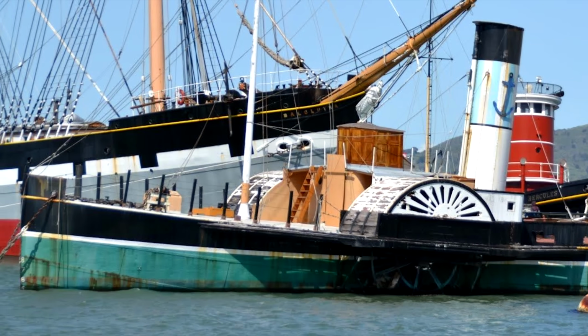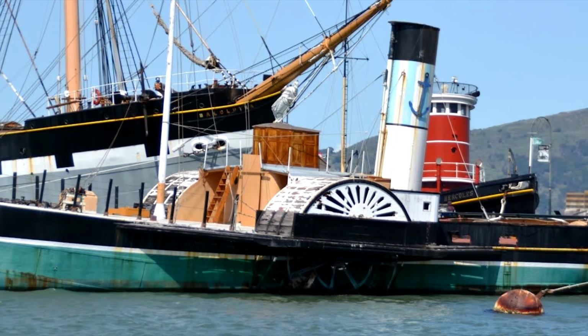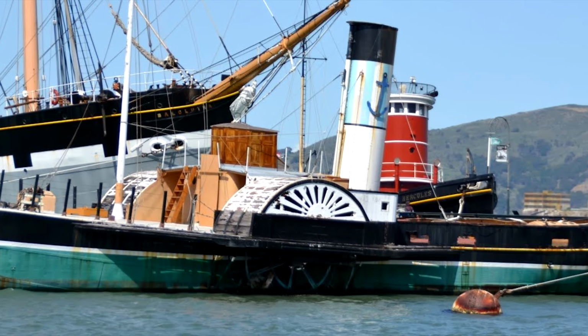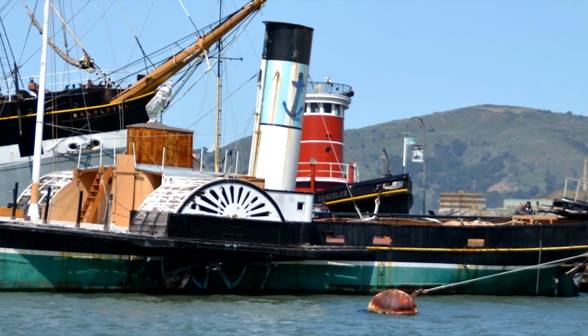As for the Eppleton Hall, she has been lucky enough to escape a watery fate and remains afloat at the San Francisco Maritime National Historical Park. Unfortunately, she is no longer open to public boarding.